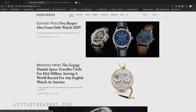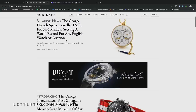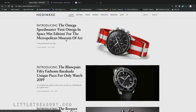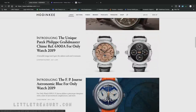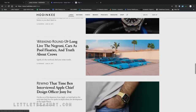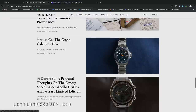Okay, so earlier in the week, Hodinkee, I'm sure you all know the site, sort of right now the preeminent watch discussion review forum portal, what you will, and now retailer, I might add. Here's their page, and we have news on the George Daniels watch selling for $4.6 million, something on the Omega, first Omega in Space Met edition for the Metropolitan Museum of Art, something on Blancpain, 50 Fathoms, Breguet, Patek Philippe, F.P. Journe, Tudor, Audemars, Porsche cars, and Jaeger-LeCoultre, and finally Orion.